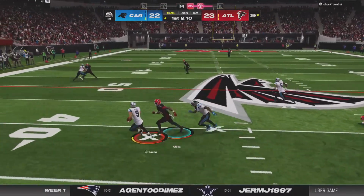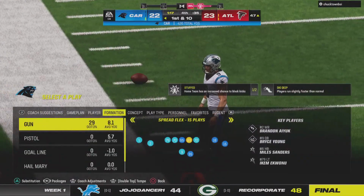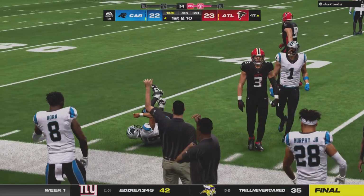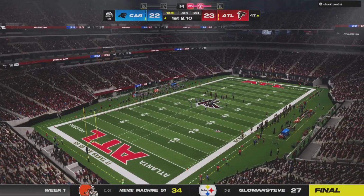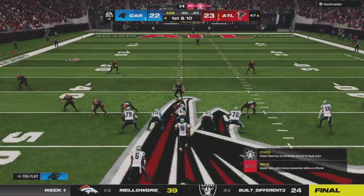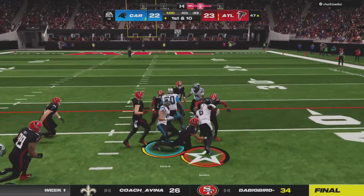1st and 10. That's exactly what they were looking for. If they get another gain like that, they'll be right there in field goal range. And the tension building. They'll come up 1st and 10 here. Ready? They'll run with Sanders up the middle.